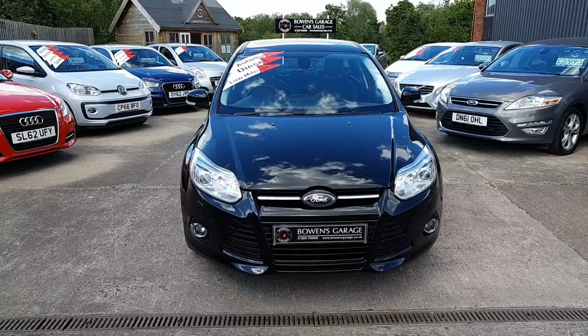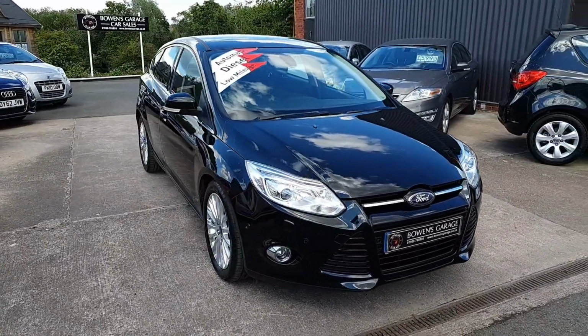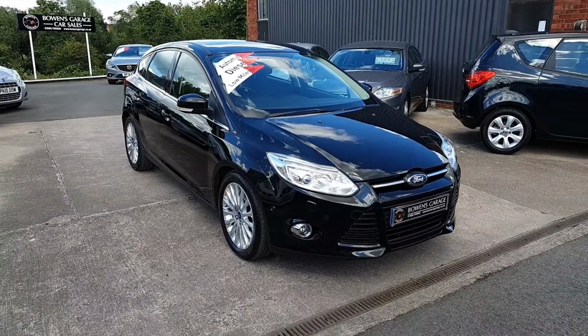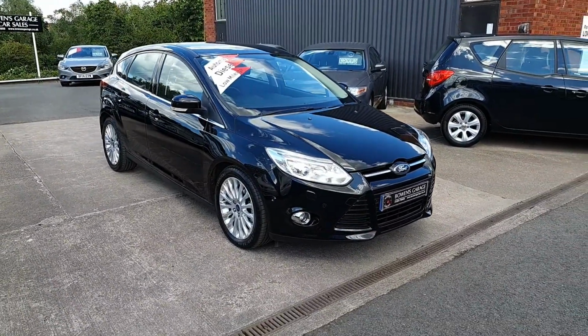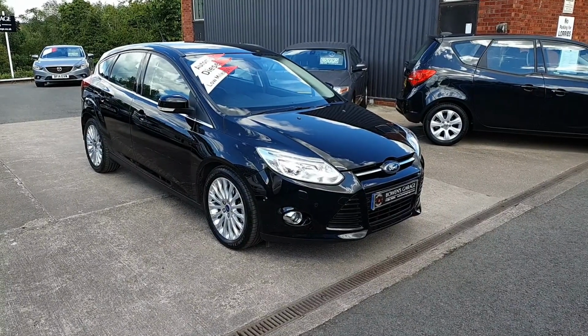The car itself came from a former policeman down in Reading. We had a Ford C-Max which was slightly newer, but exactly the same engine, gearbox and specification, just needed something a little bit bigger. So this came in part exchange this morning.